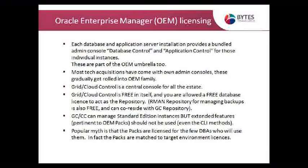Now, if you've got tens or hundreds of these systems, you really don't want to have all these different consoles. So Grid Control, as it was called, or Cloud Control, as it's now called in 12c, is a central console for all of that estate. So you just go to one place to look at it all. And that control, Grid or Cloud Control, is free in itself. So that's not written down anywhere, but it's never been on the price list. And you are allowed a free database to act as the repository for that. And similarly with RMAN for the record about your backups, that is also free, and indeed can be combined with this one.